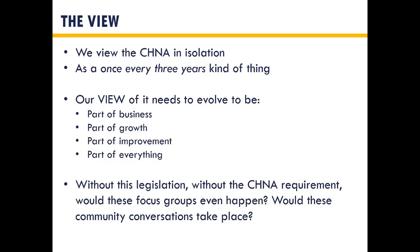And so the first few aren't exactly easy or fast or cheap. We view it as sort of a once every 3 years kind of thing. And I've seen it often where an organization completes it and they want to be done with it. They want to not think about CHNAs until maybe 2.5 years down the road. And that's okay, because I understand you have work to do. You have things to do today, this week, and this month.